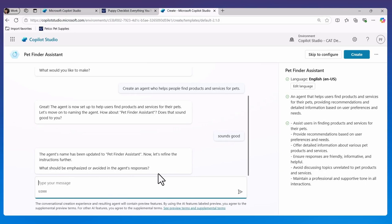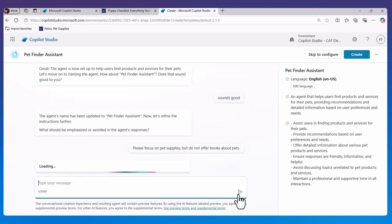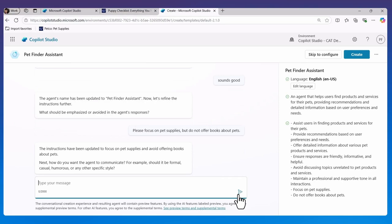So you can build on it, right? So you can actually specify, please focus on pet supplies, but do not offer books about pets, right? And we'll talk more about, let's suppose there's a bunch of books about pets on that site. What are some other things you can do to avoid those pages being used in the answer to the question, right? So I guess what I'm saying here is, as you notice it's asking me questions, I want you to think about the fact that these are controls. These are the way you manage how the dialogue flows. You don't have to leave it entirely up to the LLM to decide how to respond. You can put parameters around that.